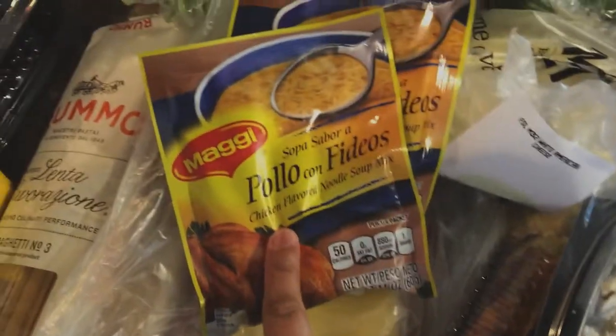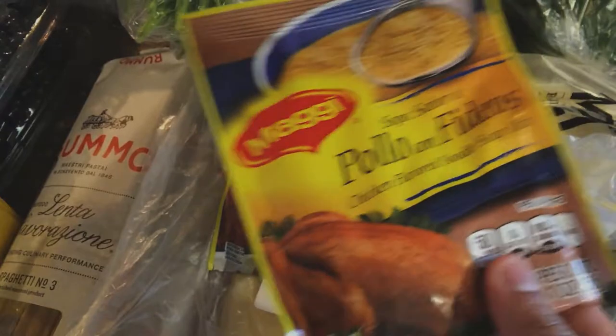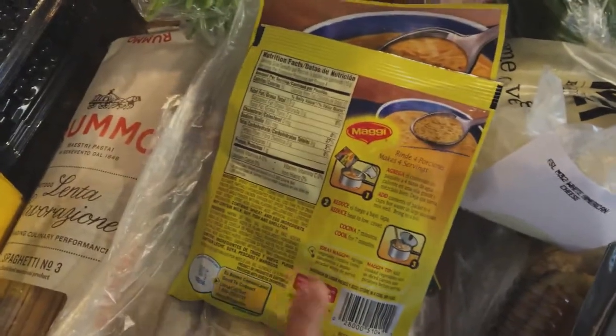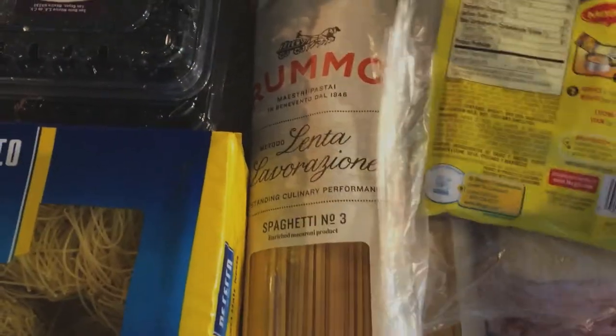Then I have these 2 packets of soup, and I like to make these as a really quick alternative to Campbell's. And it has a lot of flavor. You can add garlic or any type of seasoning, and then you add these type of noodles or even spaghetti if you want it thicker. And it's really, really good. It takes less than 10 minutes to make.